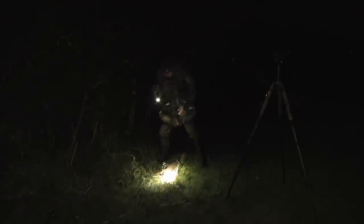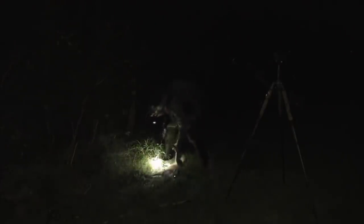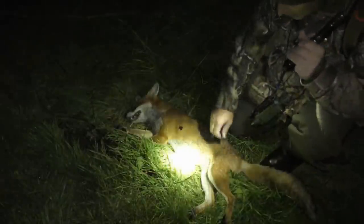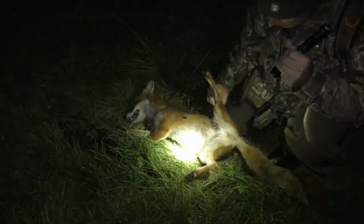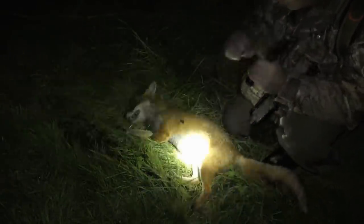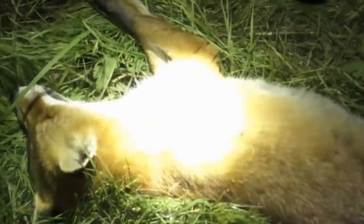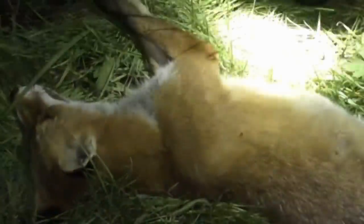Brontosaurus fox hat. A vixen too. Nice looking fox. Healthy looking little vixen that. That's good going. Two vixens down. Excellent. Alright, so it looks like finding more.